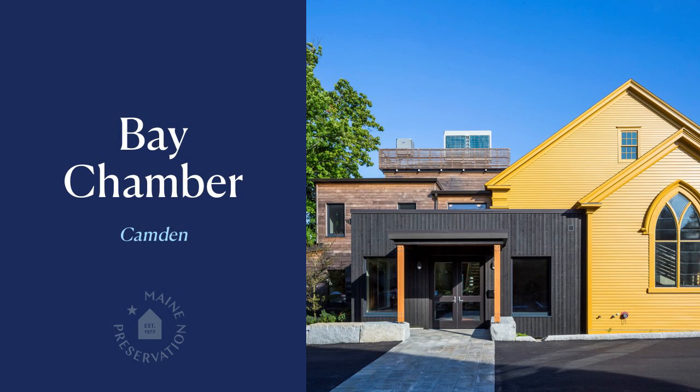After 6 decades of renting space, the Bay Chamber Concert and Music School sought to establish a permanent home where they could continue to champion the power of music to inspire joy and encourage discovery. They accomplished their goal by adapting and expanding a historic meeting house in downtown Camden that had been refined and reshaped by its occupants for 175 years.